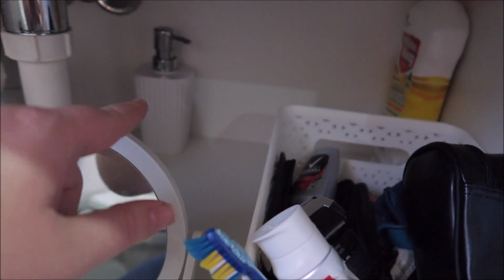Soap dispenser, that is just normal pump soap, so I keep that under here. Otherwise I use the foam one at the moment on the sinks. And I've always got a White King bleach here, which I use for the toilets and stuff. I always keep that in this bathroom, not the other one, because obviously I don't want Isabella getting into it.